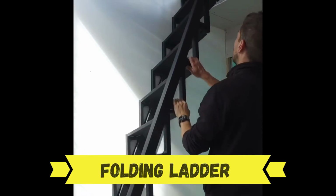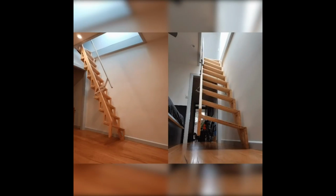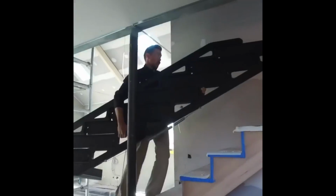Folding ladder. Ladders take up a lot of space in any house, but not this one. These space-saving ladders fold up against the wall with a small movement and free up a lot of space. It is a perfect product to make good sales on.